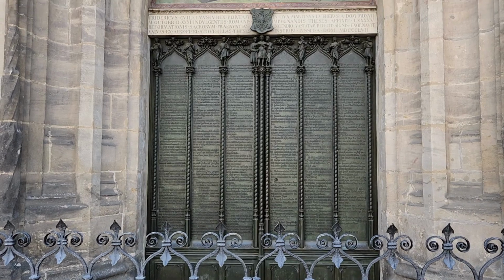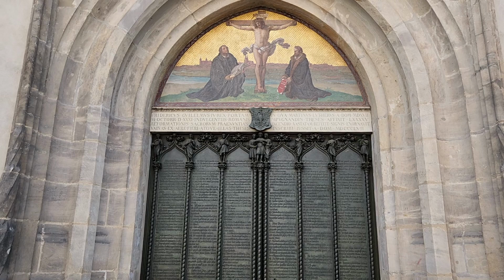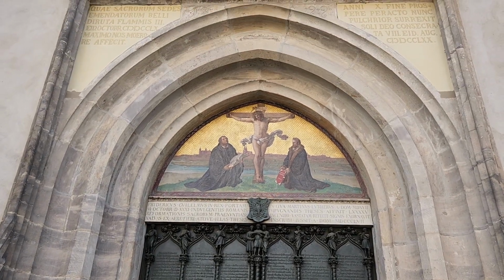Above the door is an image of the crucified Christ with Martin Luther on the left and his fellow reformer Philip Melanchthon on the right.